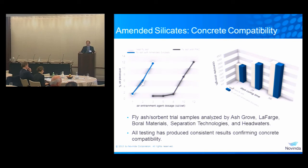We've, as I mentioned, sampled from most of our tests and had those samples analyzed by the array of organizations you see here, several of the cement manufacturers, also several of the fly ash marketers, Boral and Headwaters. In every instance that we've run these tests, the amended silicates material combined with fly ash has passed and shown consistent results that confirm the ability to be used as a cement replacement.